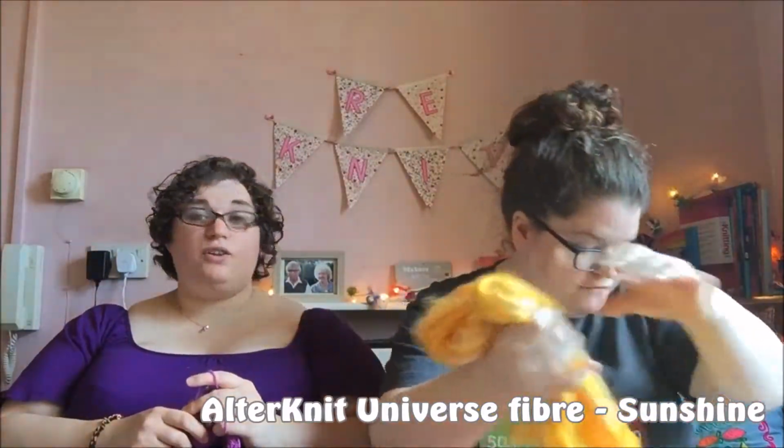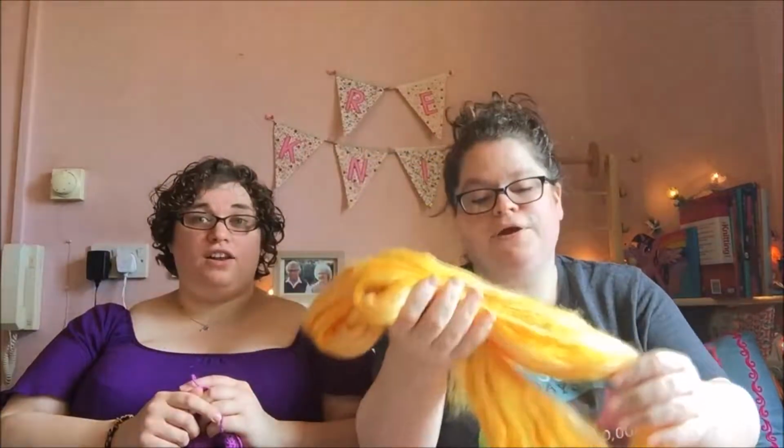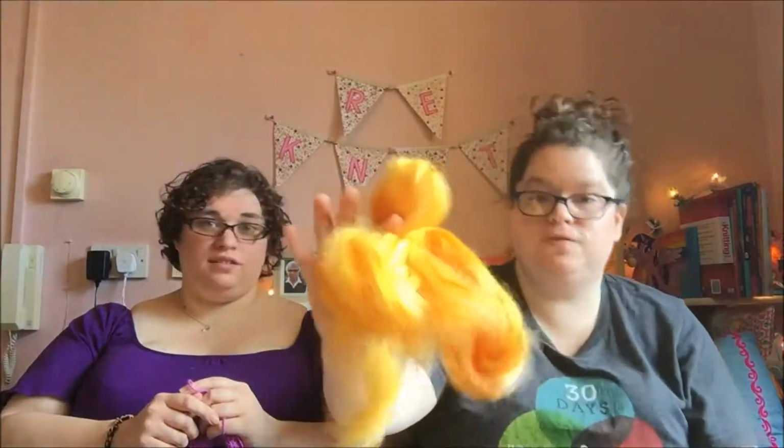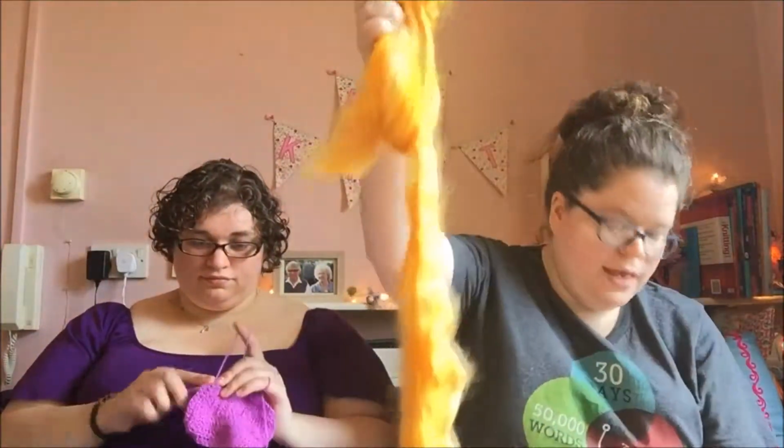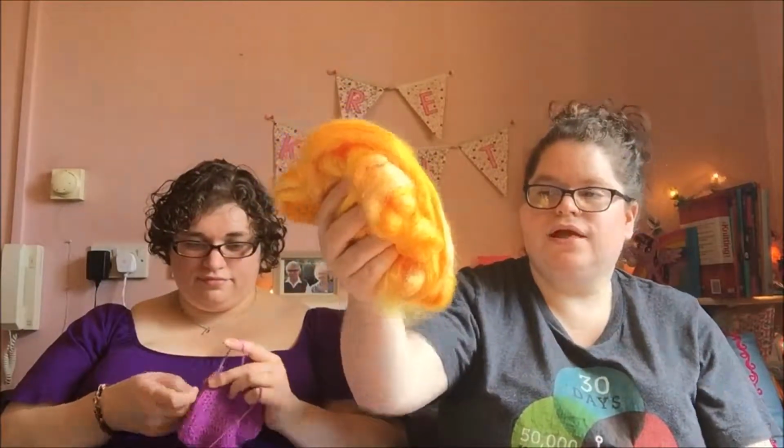The rest of the stuff came from Kim's shop, Alternate Universe. Let's start with this one, because this is the stuff I'm spinning currently. It's a lovely yellow colour. I've lost the bit of paper for it, so I'm not sure. I think it's got nylon in it, and bamboo. It's definitely got nylon in it, because I would like to use it for socks. It was a braid, but I've taken it apart so I can spin. I spun a lot of it yesterday at Alternate Universe for the Tour de Fleece event that we were at, and this is what's remaining. It's lovely and soft and beautiful.